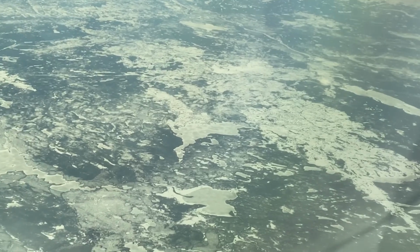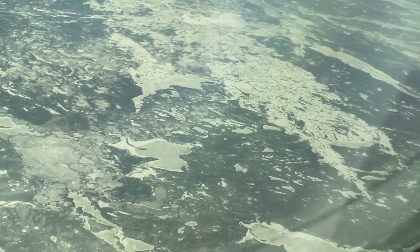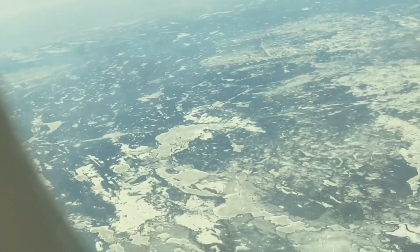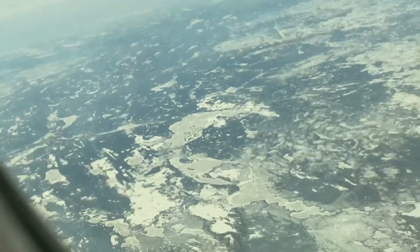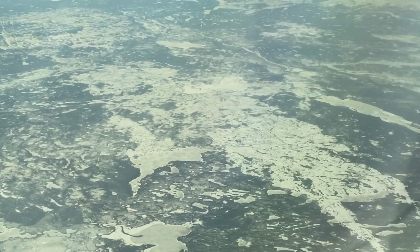So this is just some views from the plane. Y'all, when I tell y'all, we saw ice at the top of Canada. So I had to add that in there because I knew that I had never seen nothing like that before. So I wanted y'all to see it.